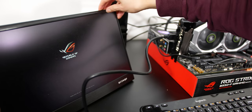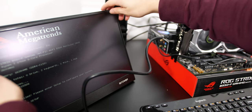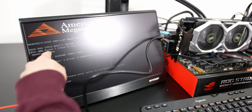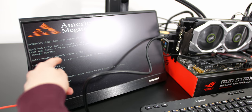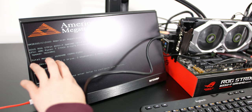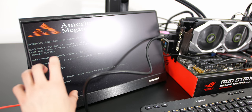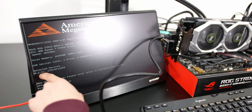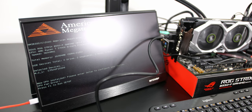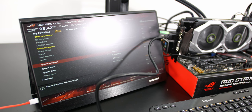Yes, we see an Asus ROG logo right here. If you look at the specs, you can read it over here on this portable monitor. Ryzen 7 3700X, 8 cores, 3600 megahertz RAM, 16 gigs of it. But it says 2133 megahertz is the current speed; we'll just set the XMP profile later. Let's see, an M.2 SSD, that is great because we have an M.2 SSD. New CPU installed, press F1 to run setup. So let's just run setup.